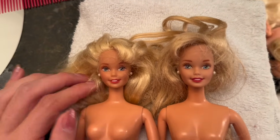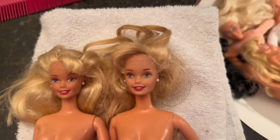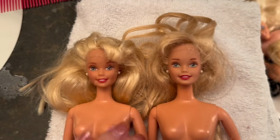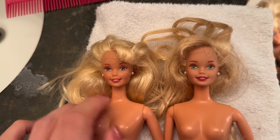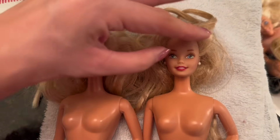This one is more peachy, and again, it could be faded due to where it was stored, but it is just more of their typical beige type skin tone. She has darker, more peachy colored lips. Again, there's just a warmness about her face compared to this one right here.